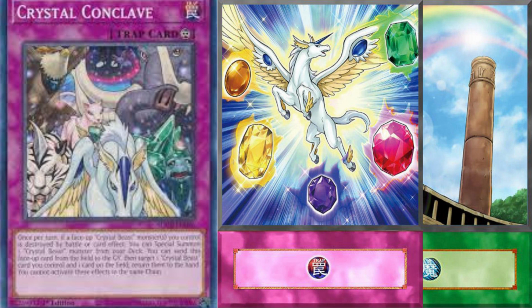Focusing around using Crystal Conclave to bounce your Crystal Beast back to your hand. Essentially, you're playing a slightly stun control variant of Crystal Beast, where you utilize cards like Crystal Miracle, Crystal Conclave, and Sapphire Pegasus, which is arguably your most powerful play starter. You just keep going back and forth by punishing your opponent, summoning out your monsters, setting up some type of monster to cause a disruption or a floodgate, and you use cards like Crystal Miracle and Conclave, as I said before, to control the board state and slowly get to the point where you can win.